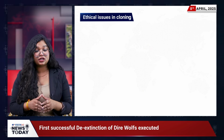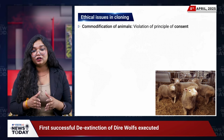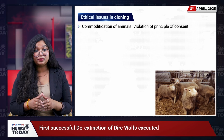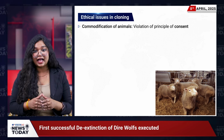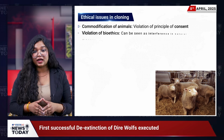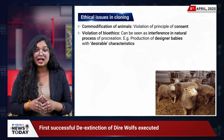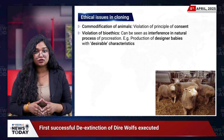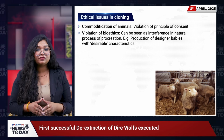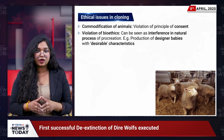There are ethical issues tied to cloning. One of them is the commodification of animals, where cloning is seen as a violation of the principle of consent, treating animals as commodities for human use. Another concern is the violation of bioethics. Many view cloning as interference in the natural process of procreation. For instance, the production of designer babies with so-called desirable traits raises serious questions.